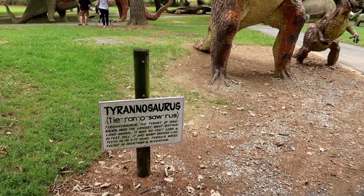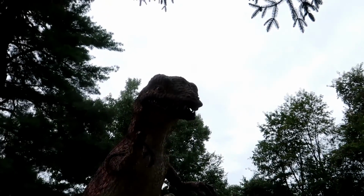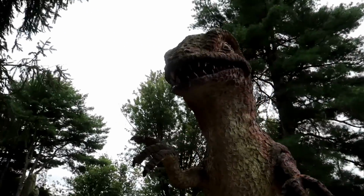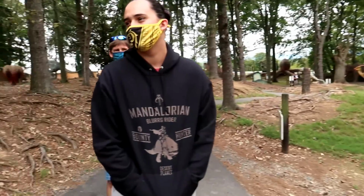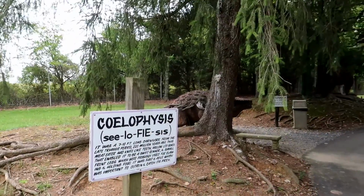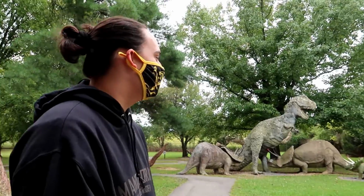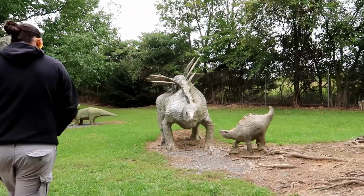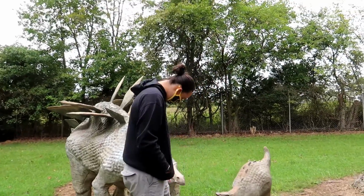Tyrannosaurus. He was the tyrant of the dinosaurs. His face looks so wide. Oh, it's backlit. Sorry, guys. Let's go this way. Don't push me. I'm mocking the kids down there. Shame on me. These are tongue twisters. Coelophysis. What's wrong with that? What's so funny? He's like, why do they look like that? His face is cute.